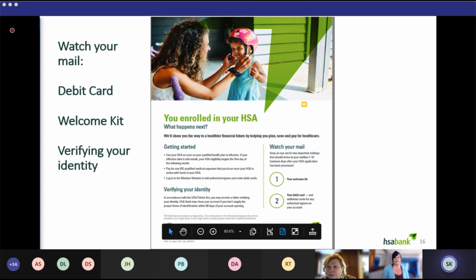And back to that welcome kit, you'll have information on how to access your online account, and tips on how to make sure that you're getting the best value from the HSA account. Again, with the HSA, one of the criteria to fund the account is that you are covered by that high deductible. If you're not used to a high deductible plan, you are paying out of pocket till you meet your deductible. However, there's great ways to save on your medical expenses with your high deductible.